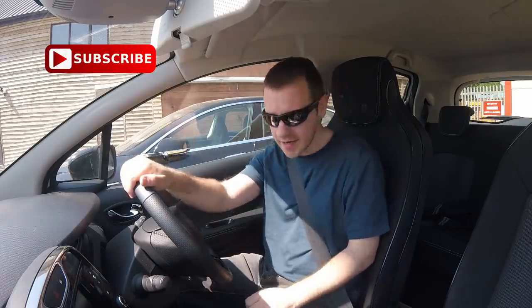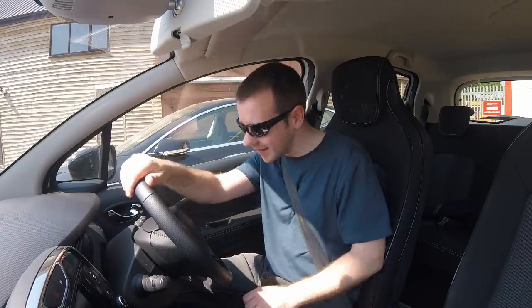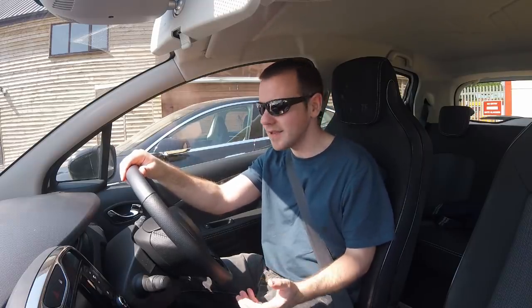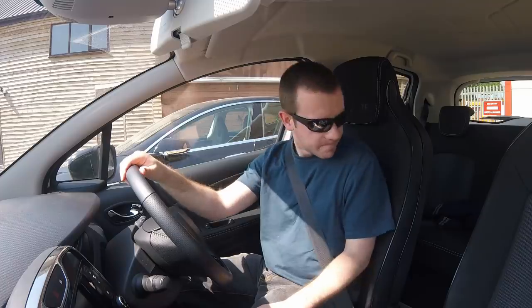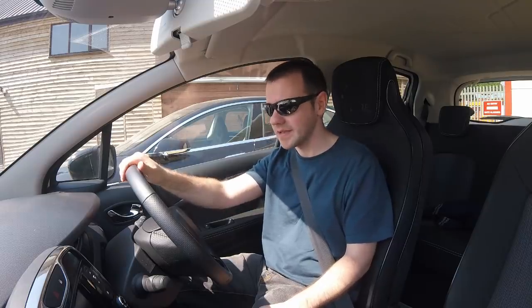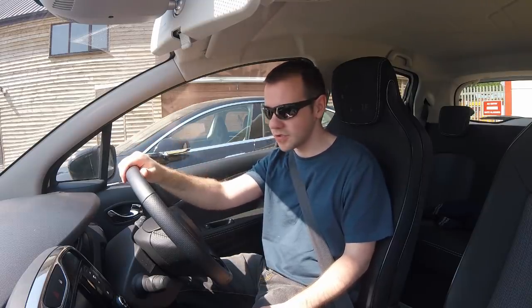I'm quite impressed with this car, I quite like it. I won't have one myself because it's physically not big enough for some of the journeys I do, but ultimately if size isn't a problem for you, yeah, it's got its flaws, it's got a few things that are annoying, but ultimately it is a good EV. And in the 41 kilowatt hour version, the range is superb.